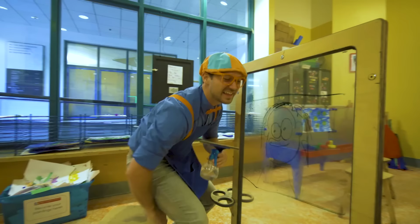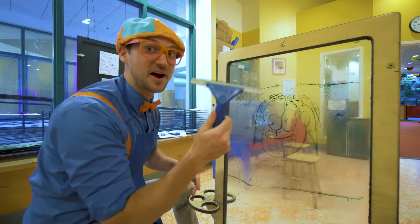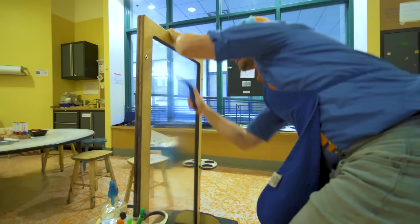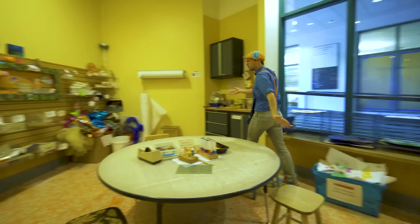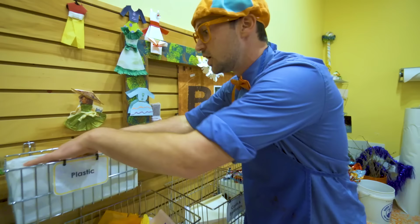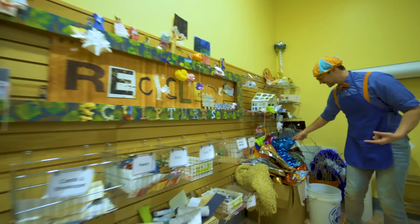It confused me. Okay, let's take the water, spray it off. Okay, now, let's squeegee it off. Oh, perfect! Now it's super clean. Oh, hey! Look, more things to do art with. So this says recycled. All of these items that you can use to tape on things, glue on things, wow, are recycled. So that means they're pulled from something else to use on art. Oh, just like this stuff. Wow, it's so shiny.